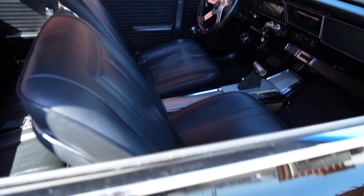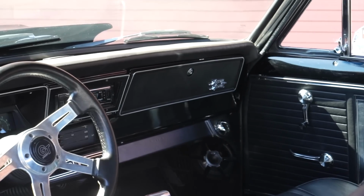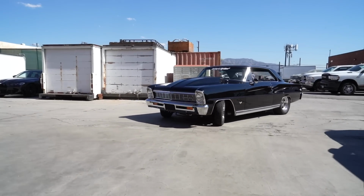Now, are these still stock seats? Those are the stock seats, yeah. They've just been redone. I think it's fun to see the stock stuff. It kind of takes you back to when the car was a new car, you know? Well, man, we'll throw some cameras in here and go fire it up and drive a little bit. Let's do it. Yeah, cool.